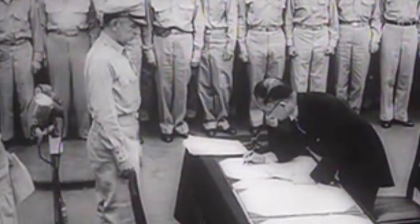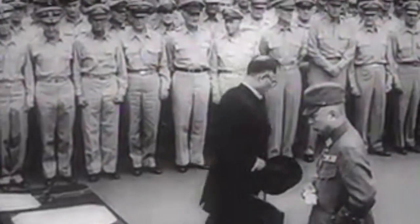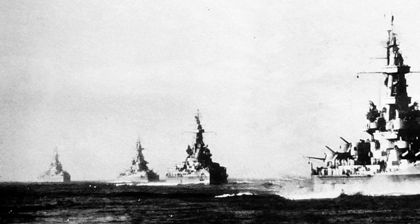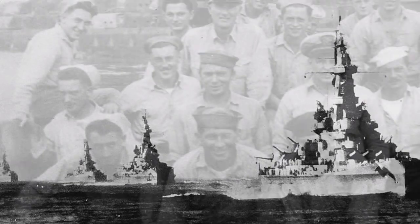Fortunately, the landing went without incident and Japan signed the instrument of surrender on board USS Missouri in Tokyo Bay on September the 2nd, 1945. On the 5th of September, after the signing, Alabama led the remaining American fleet into Tokyo Bay.